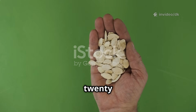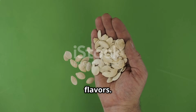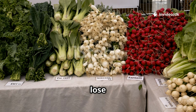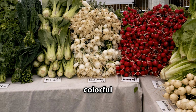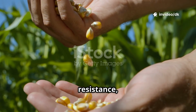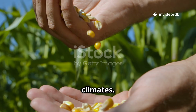The stories of these 20 crops are, honestly, more than just nostalgic tales of forgotten flavors. They're a powerful reminder of the incredible agricultural biodiversity we've lost. When we lose an heirloom variety, we lose more than just a tasty tomato or a colorful corn. We lose the genetic information encoded within its seeds, information about drought resistance, pest tolerance, and adaptation to specific local climates.